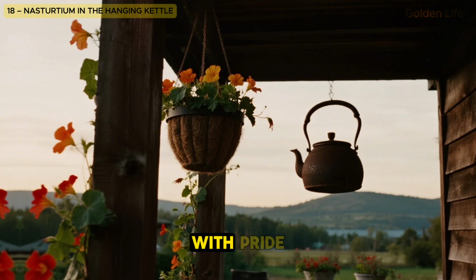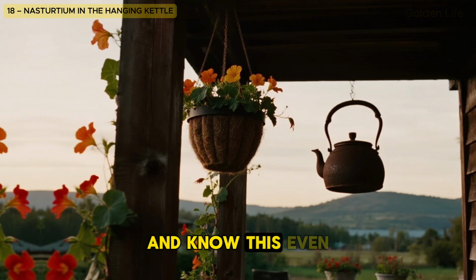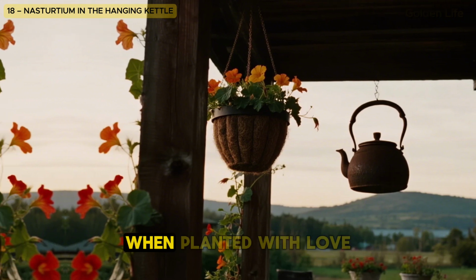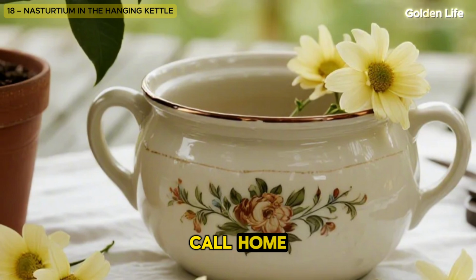So hang your kettle with pride, let the flowers fall like a ribbon of joy, and know this: even the smallest thing, when planted with love, can help protect and enchant the space you call home.